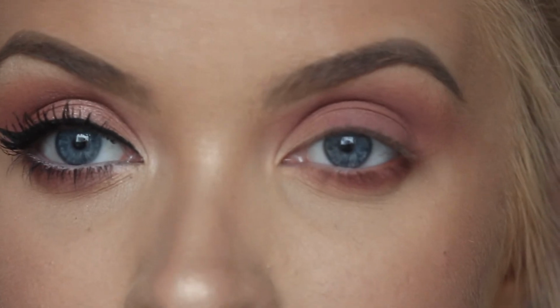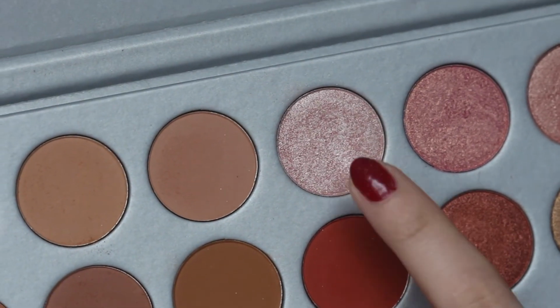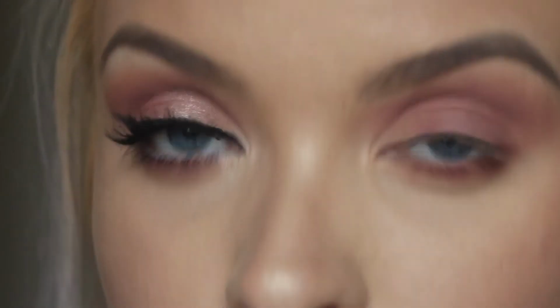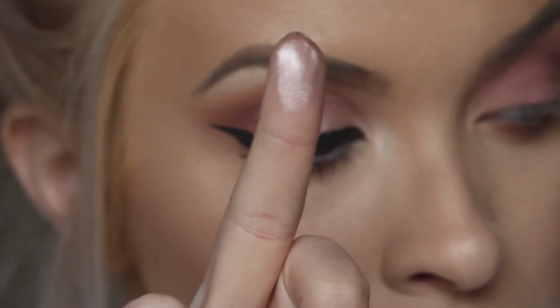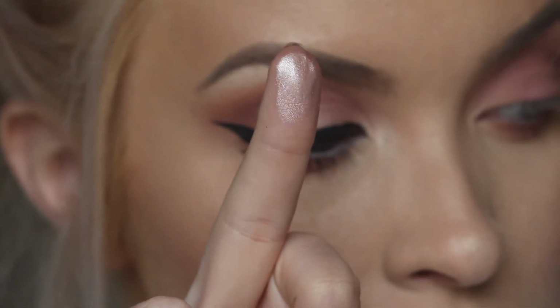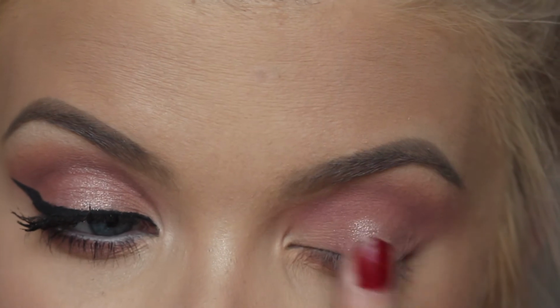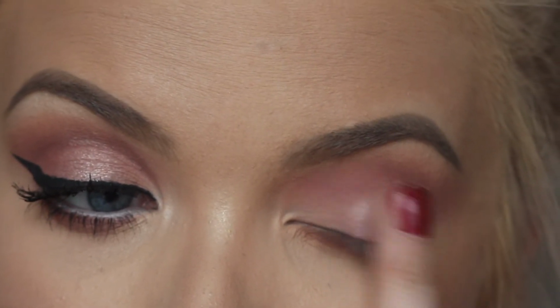And now for the shimmers, I am using this really pretty shade right here, and I'm mixing it with this shade, and I'm using my finger. Guys, look at this. Do you see this? They're so pigmented that I'm just using my finger and I'm just dabbing it in the middle of my eyelid.